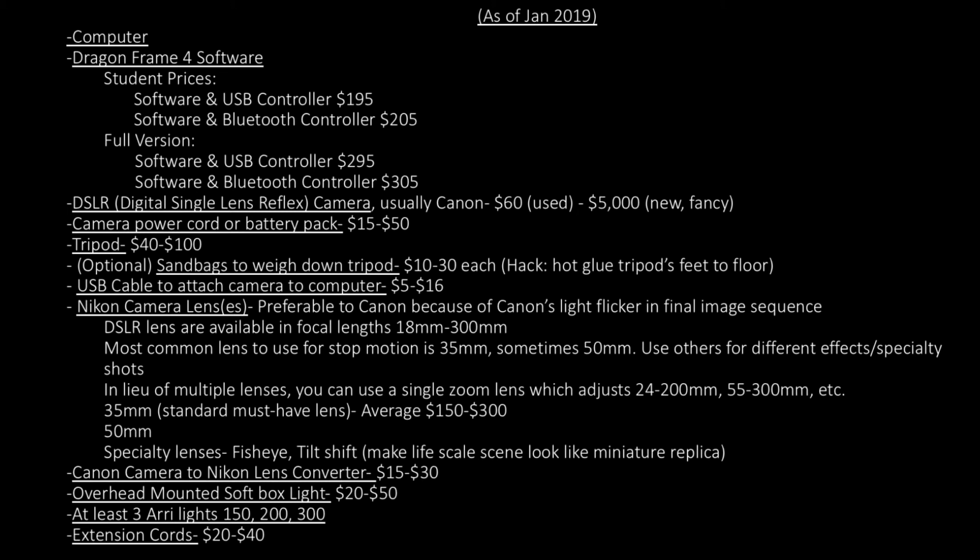Optionally, I guess professionals will use sandbags to weigh down the tripod. You basically want to weigh down the tripod so that if you do hit it, it doesn't really go anywhere. But a hack is just to hot glue the tripod's feet to the floor, which is what I do more often, actually, than using sandbags. And be aware of where you place your camera and where you're going to be animating, because sometimes it can be hard to get a good shot and be able to get in there and still animate at the same time. So tripod and attaching the tripod to the floor.